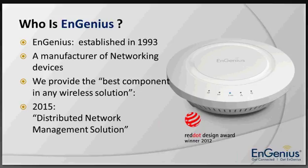In 2014, we launched the EWS Neutron series, which is one of the first solutions in the product line that we are having, and in 2015 we will continue to focus on this EWS Neutron series, which we call the distributed management solution.